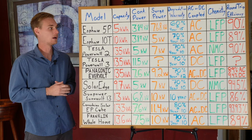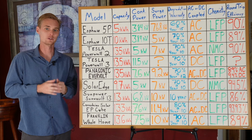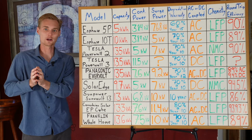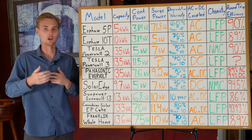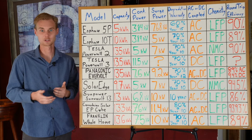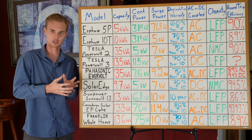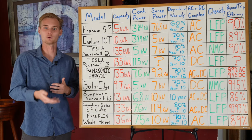But basically, with AC coupling, ultimately the battery is going to have to convert the power back to DC in order to store it, because it's already been converted to AC on the roof. And a lot of people will say there's too many conversions and too much power loss. It's a somewhat valid point if you need the most efficient setup, because you don't want to lose any power during the multiple inversions.